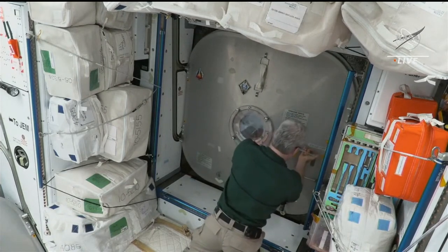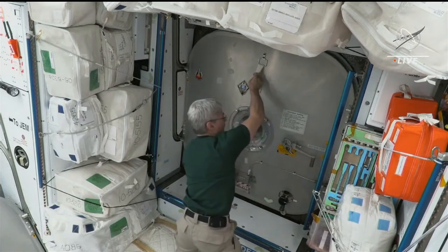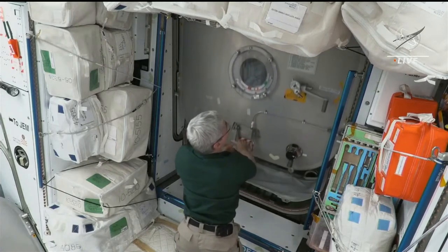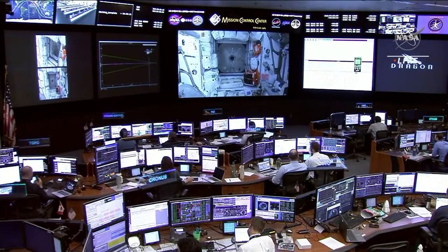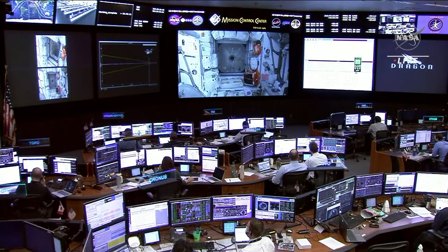This view now of NASA astronaut Mark Vande Hei as he begins to work through those procedures ahead of hatch opening. And we did just see NASA astronaut Mark Vande Hei open the Node 2 forward hatch.